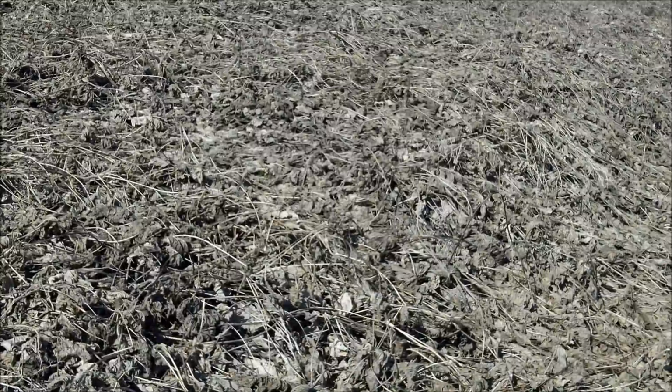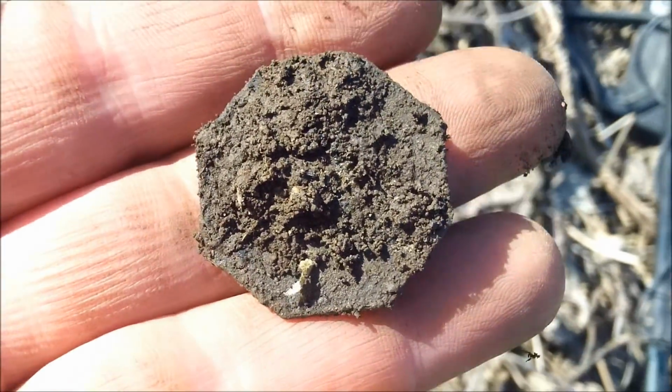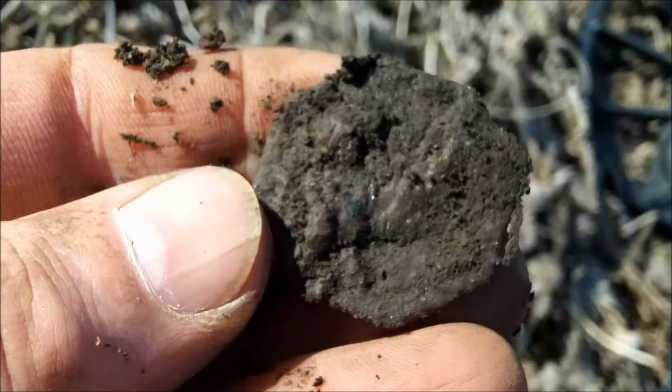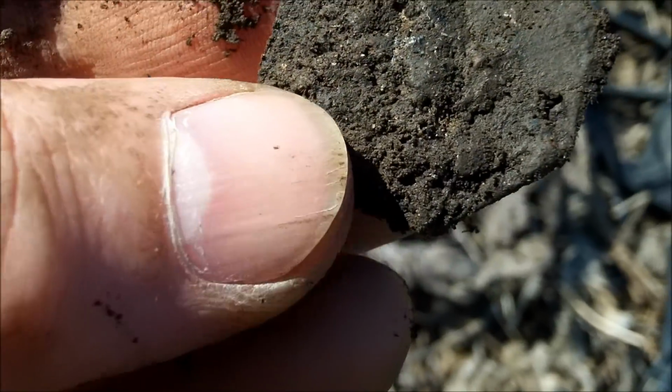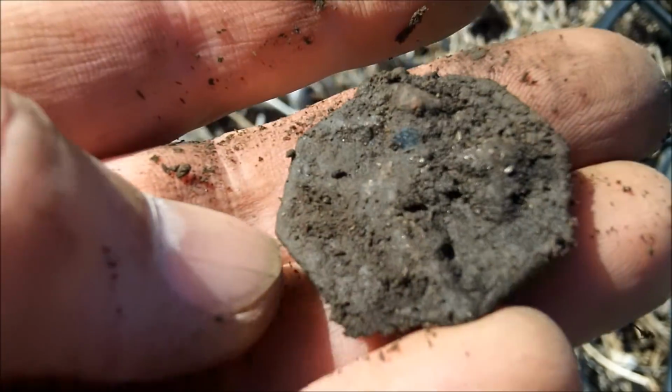Well, I think I got something pretty cool in this hole, and I think I might know what it is. It was giving me a 15, and I dug down, and I saw this come out. And that's pretty cool. Now I'm thinking, it reminds me of those Big 5 tool check tags that I had found in those earlier videos. Oh, this one is crusty.